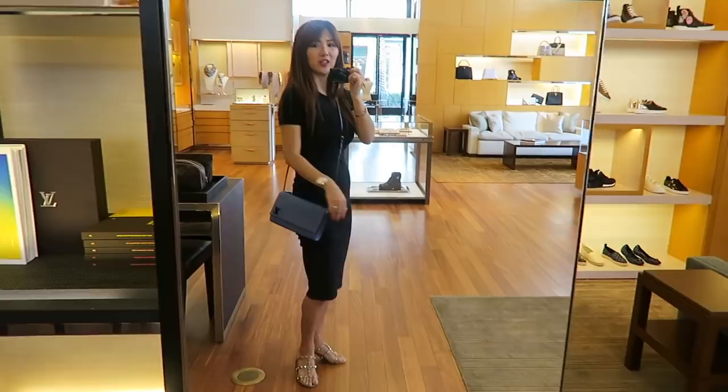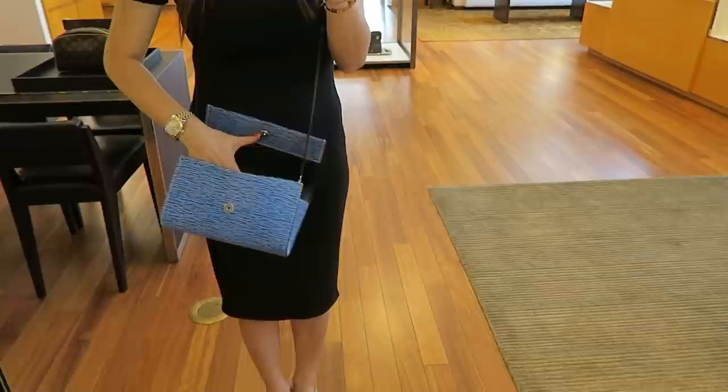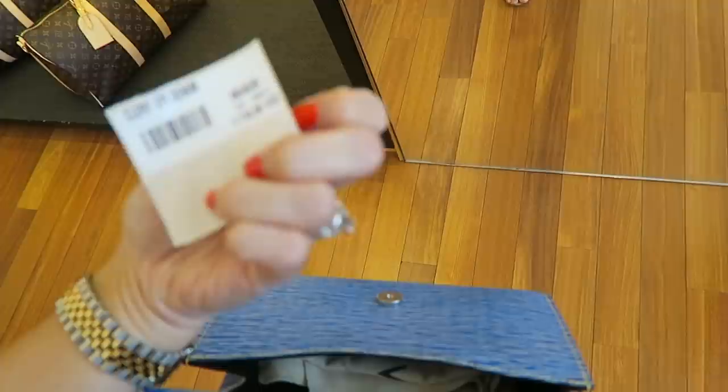This is actually very nice, super nice. Oh wow, this can be like a clutch, and it looks like it's gonna fit a lot. It's very roomy. Yeah, it has been the new crossbody since we don't have favorites in stores. Cool. Very wow.